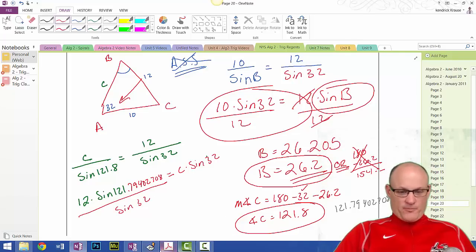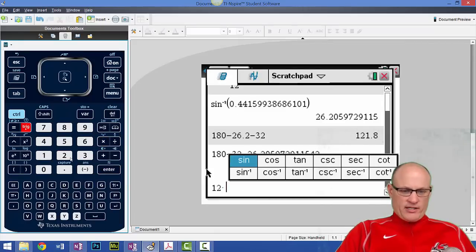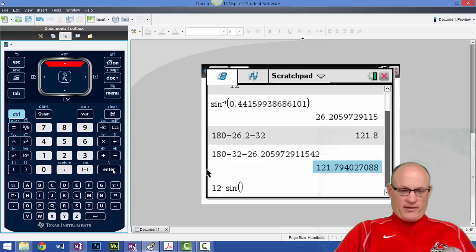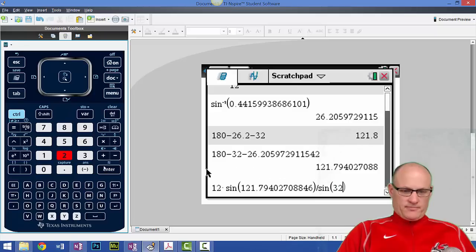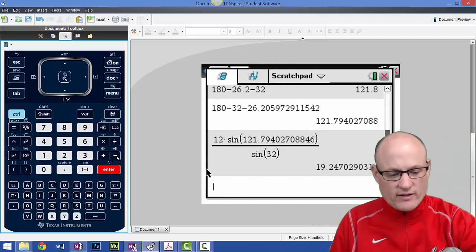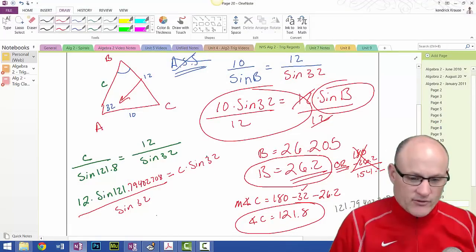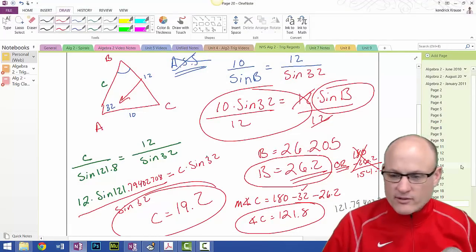All right, so here we go. Go back to the calculator. I'm going to take the sine. I'm going to take, wait, what are we going to take in? 12 times sine of this angle. So 12 times the sine of that thing, divided by the sine of 32. And I get 19.240247. Round to the nearest decimal, I get C equals 19.2. Hopefully that's the right answer.